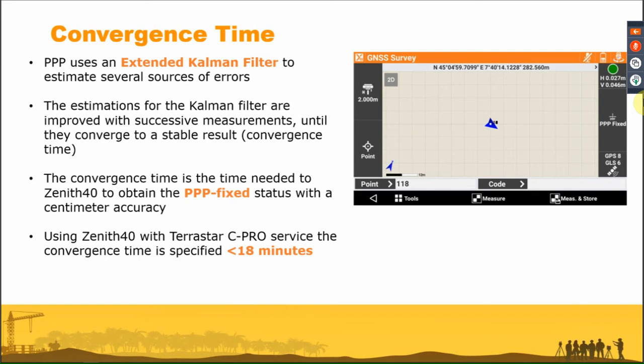In this second case, using an RTK network, we normally need more or less 10-15 seconds to get the fixed status. While with the PPP, we need to track satellites for more or less 15-18 minutes, so less than 18 minutes. So both systems need time to estimate errors and achieve centimetric accuracy. For the PPP solution, we need more time. So with the TerraStar CPro service, we need to track the satellites for more or less 15-18 minutes to get the centimetric accuracy result.